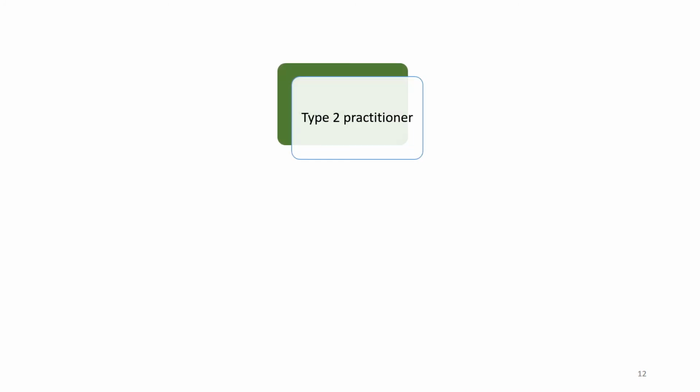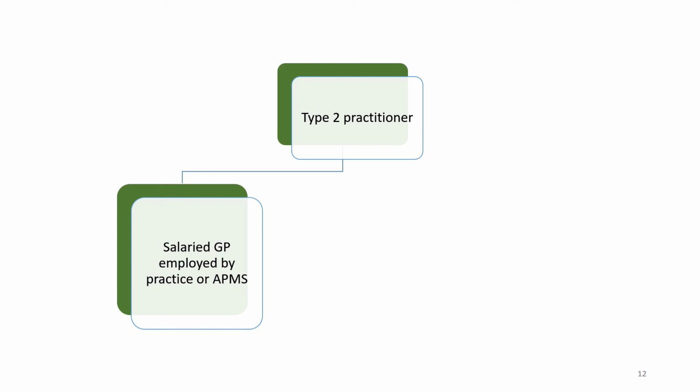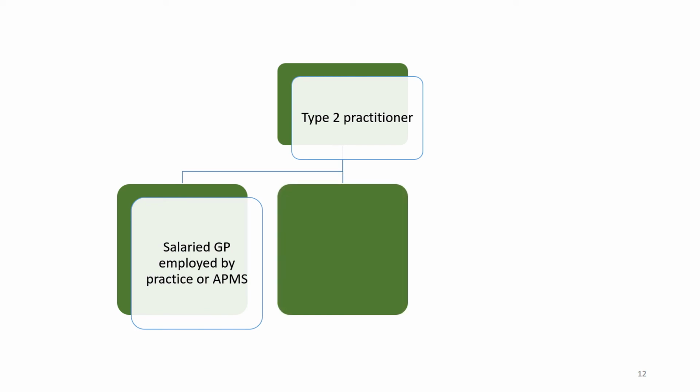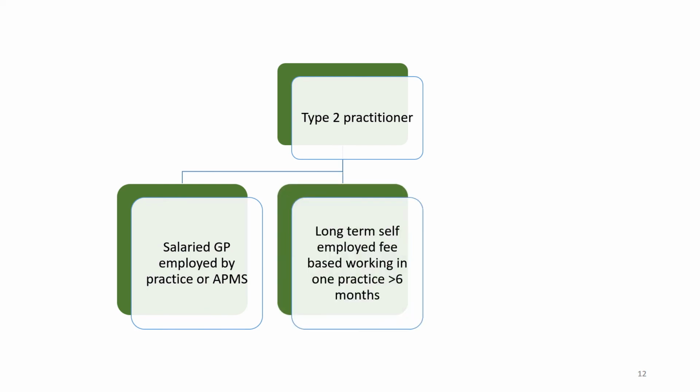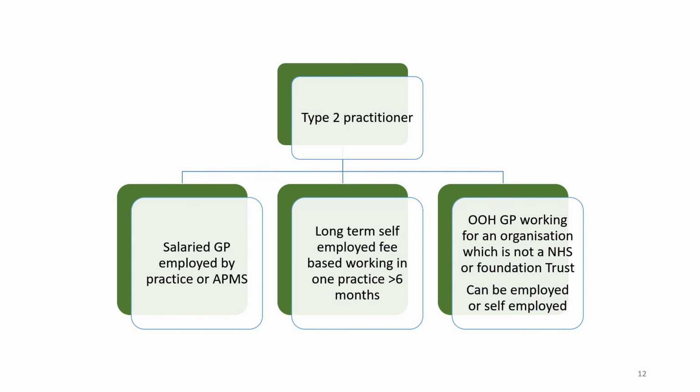So just to clarify, a Type 2 practitioner is somebody who is either a salaried GP employed by a practice or APMS. It may be a long-term locum working in a practice for more than 6 months. It may also be somebody working for an out-of-hours organisation, which is not a trust, and this can be in an employed or self-employed capacity.